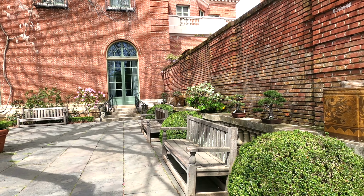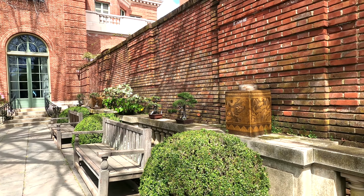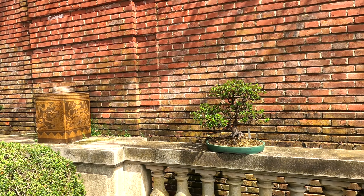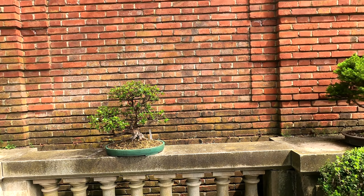One of the fun collections they have here at Filoli are their bonsai. There's even a wisteria bonsai that's over 200 years old here.